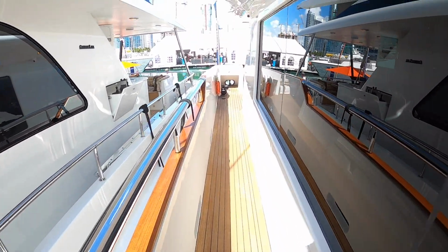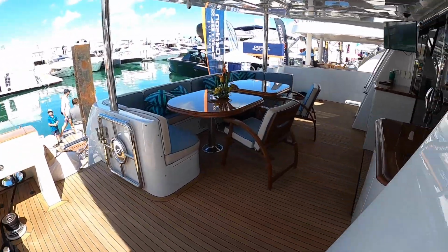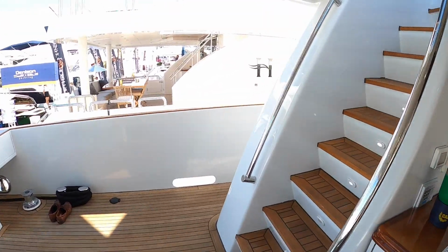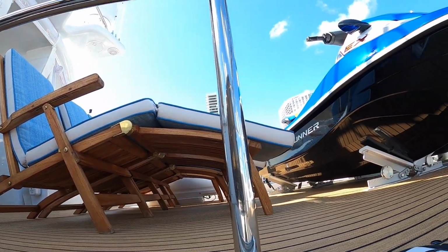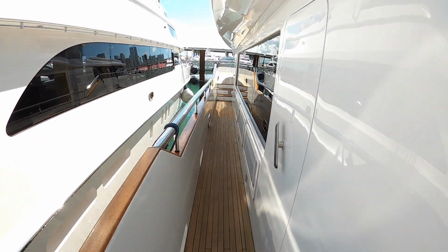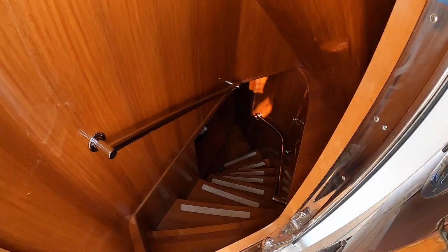So back here, we've got live music over here in case you're wondering where that's coming from. And this time we'll hook around here. That's back up to the Flybridge. You can see the jet skis on the back. But we're not going up there, we are going down this side. Lovely wide side decks on here. And this then swings open and gives us access down to the crew area and the engines.